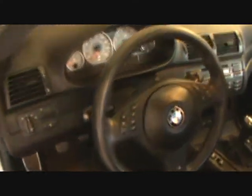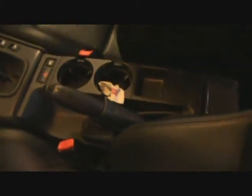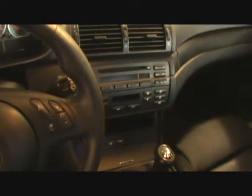Okay, here is the interior of the car. It's got the Euro tray console, CD player, and just the basic stuff from BMW. You got the black cube trim, which wraps around from the driver's side handle all the way to the other side, surrounding the gear shift, as well as to the passenger side.